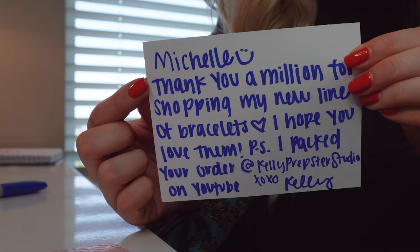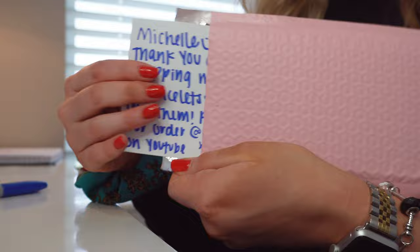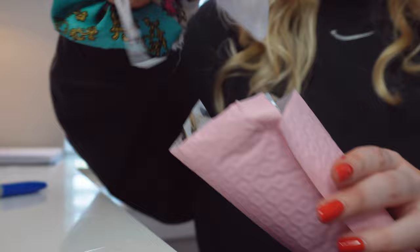All right, so I wrote her name and I said, Michelle, thank you a million for shopping my new line of bracelets. I hope you love them. P.S. I packed your order on my YouTube at KellyPrepsterStudio. Cute hearts on the back. And we are going to put this in her bubble mailer. And also put her receipt in here. So when you order off my website, you get a receipt and then her bracelets. We'll seal it up.